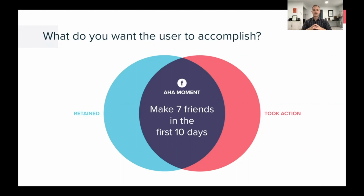Here's the iconic Facebook example that they identified that if you could make 7 friends in the first 10 days as a new user of Facebook, you were much more likely to retain as a new user. Now, prior to Pendo, I was the head of design for the events platform at Facebook. And I can guarantee that the aha moment methodology is very much in play at Facebook, not just holistically these meta aha moments, but even in product areas.